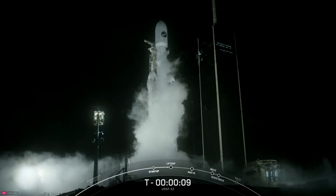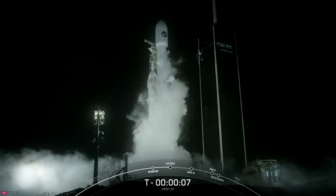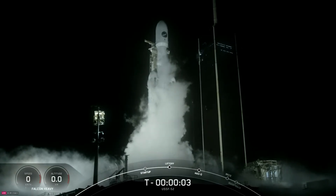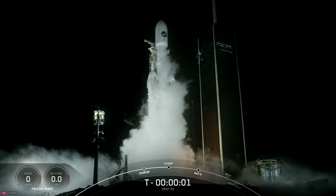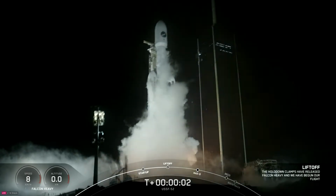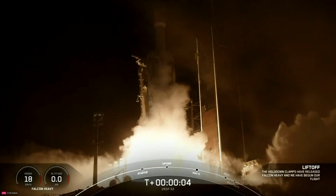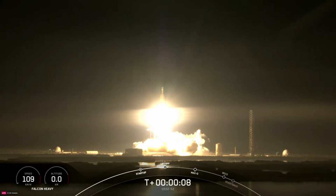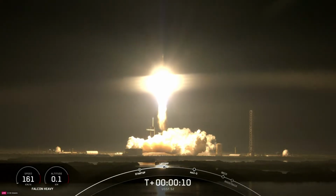T-minus 10, 9, 8, 7, 6, 5, 4, 3, 2, 1. Engines full power, and liftoff of Falcon Heavy. Go USSF 52. Pushing ground range.